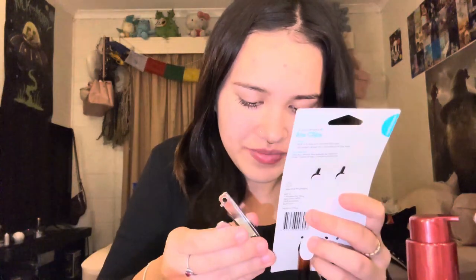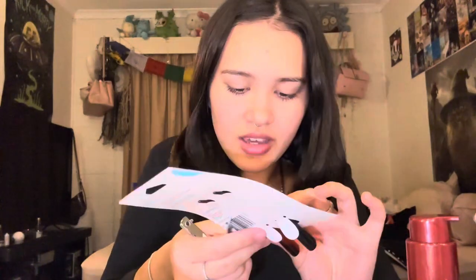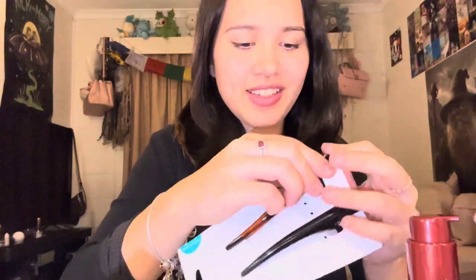I can't find my scissors. Okay, what about we just use nail clippers to cut it? What in the world is this on the side of my nail clippers? Okay, that actually worked.